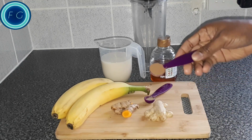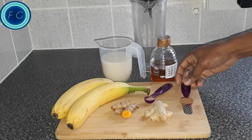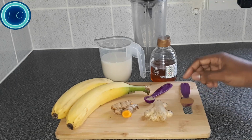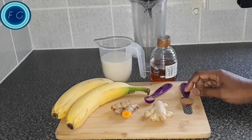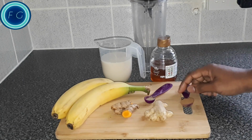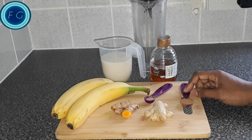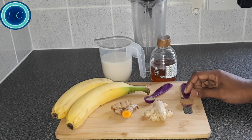Cinnamon, I'll be using 1 teaspoon of cinnamon. And cinnamon contains antioxidants with anti-inflammatory effects. The cinnamon may improve your gut health, reduce blood pressure, lower blood sugar, and the risk of type 2 diabetes. And the cinnamon may relieve digestive discomfort.